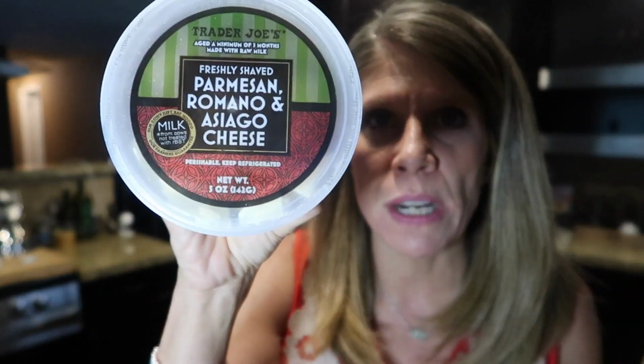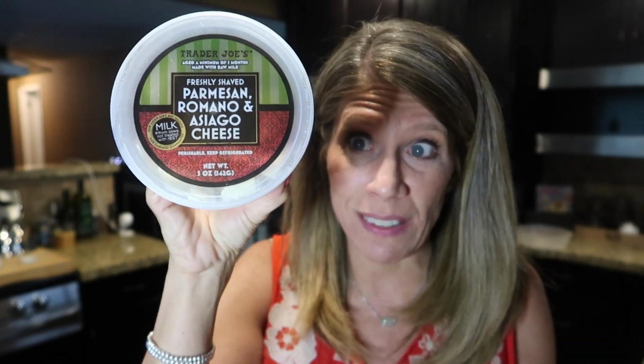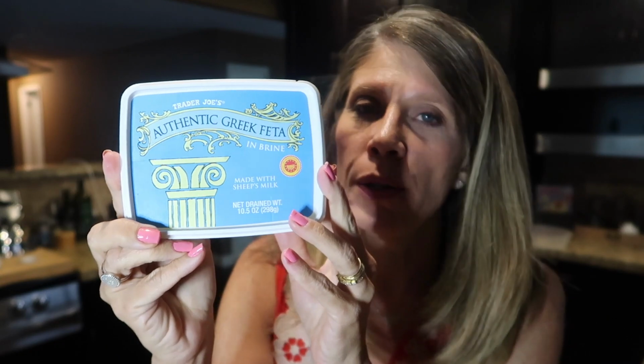But I picked this up at Trader Joe. This is one of my favorite cheeses to get from Trader Joe. Also picked up some of this. Oh, yummy. This has less than 1 carb in 1 ounce. So that's great. And this has 0 carbs in 1 tablespoon. So I love this on my salad. I love sprinkling this over pasta, over meatballs, well, I can't eat pasta, but you know, over baked meatballs and things like that. So delicious.